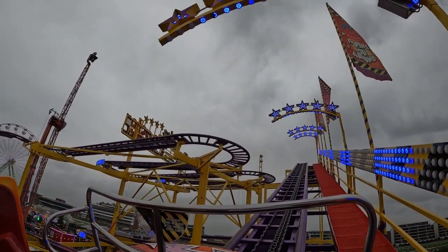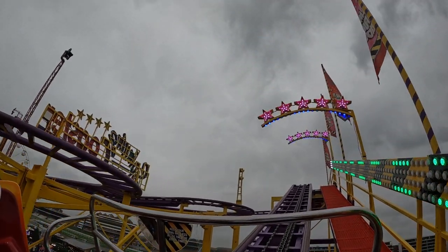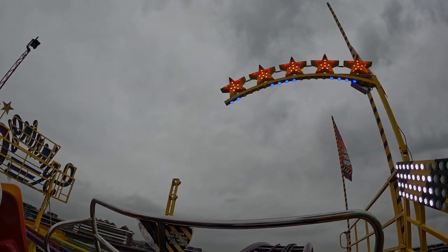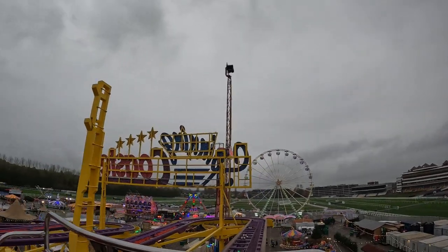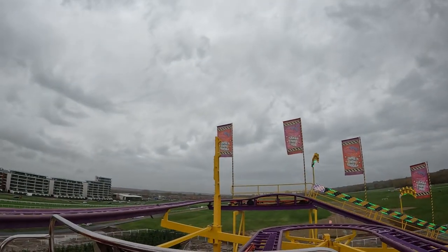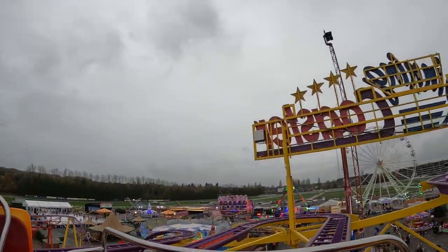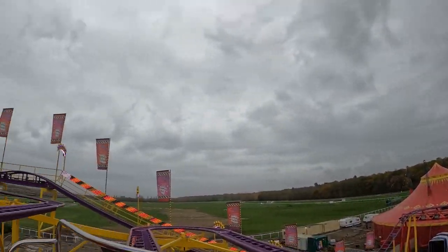Up the noisy lift hill. Oh wow. Let's hope we get a good spin on this one. Unfortunately, it's only me in the car here, so I'm not expecting anything too great. There you can see the big top circus just to the right there.